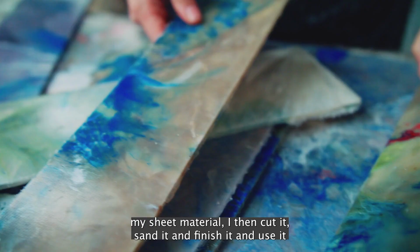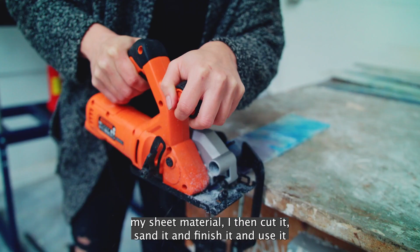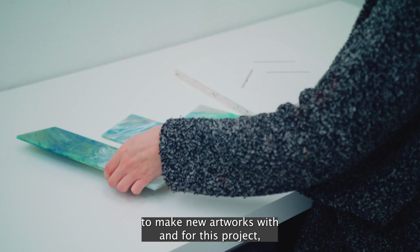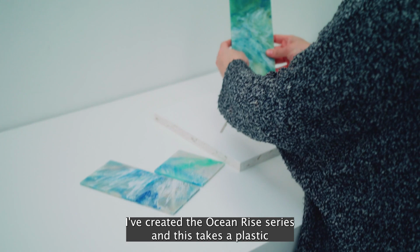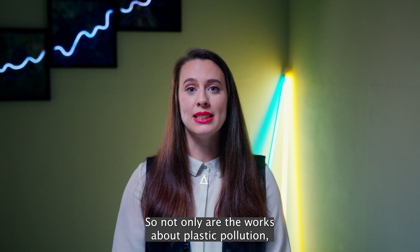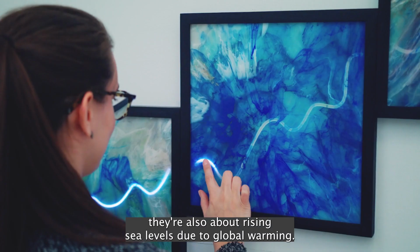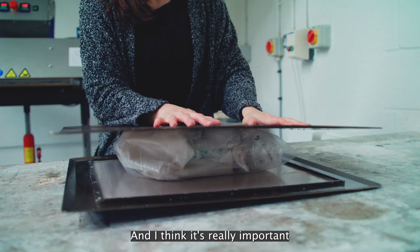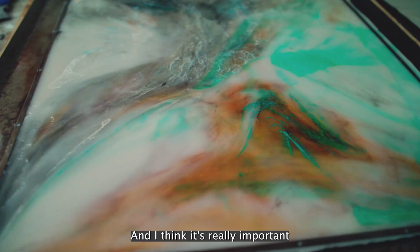Once I've got my sheet material, I then cut it, sand it, and finish it and use it to make new artworks with. And for this project, I've created the Ocean Rise series. And this takes the plastic recycling one step further. So not only are the works about plastic pollution, they're also about rising sea levels due to global warming. And this, I think, really brings everything together and highlights the interconnectedness between all these systems. And I think it's really important to start thinking about using our waste in different ways.